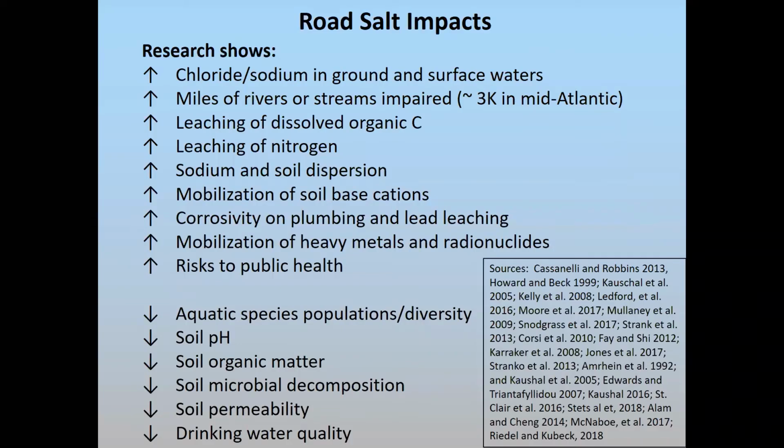And again, here's a summary of those multitude of impacts. Certainly, salt is increasing the chloride and sodium levels in ground and surface waters. There's literally miles and miles of streams that are impacted. Increased chloride levels is actually affecting the life, the fauna within streams, particularly some invertebrates, and those populations have crashed, and that impacts the whole ecosystem. There's also mobilization of certain bases, minerals, for example. We have the corrosion aspect that I'll talk about. Also, we have mobilization of heavy metals and radionuclides. And obviously, these things increase the risk to public health.